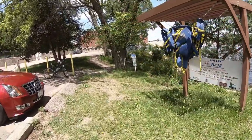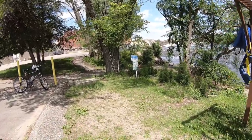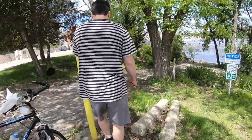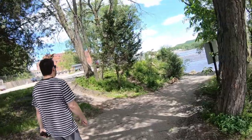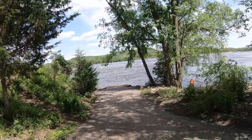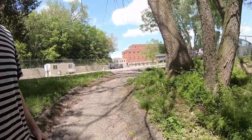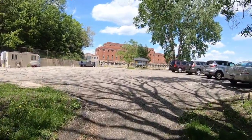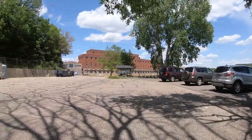Okay, blue blue, I'm done. So that's the dam there. I'm gonna sneeze. Invasive species. Oh, I was here before, right? When we were looking.